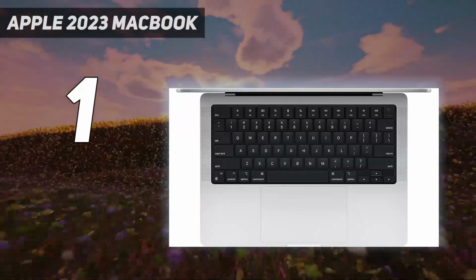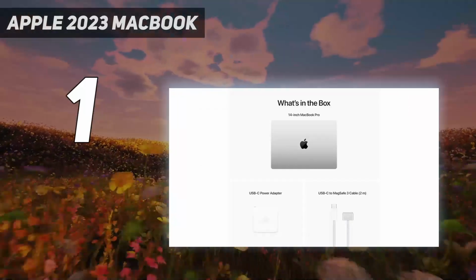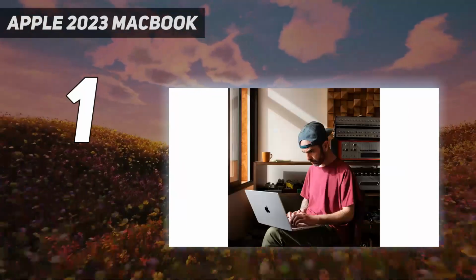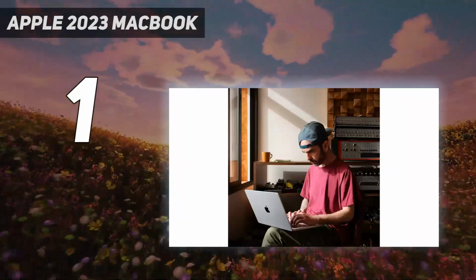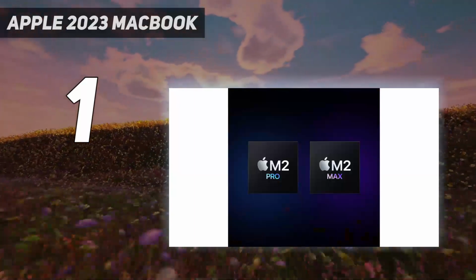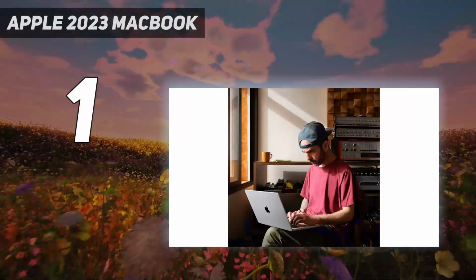The Lenovo Slim Pro 7 14, 2023, is a cheaper alternative. Equipped with an AMD Ryzen 7 CPU and an NVIDIA RTX 3050 GPU, this compact laptop packs a surprising amount of processing power. It isn't as fast as the MacBook Pro 14, but it'll get the job done.